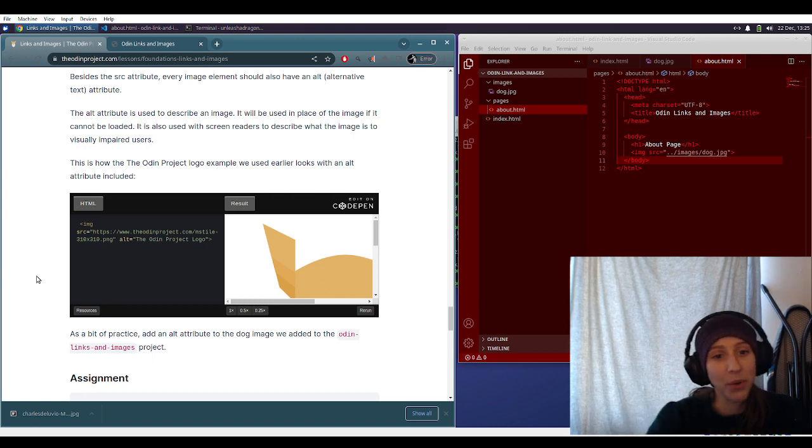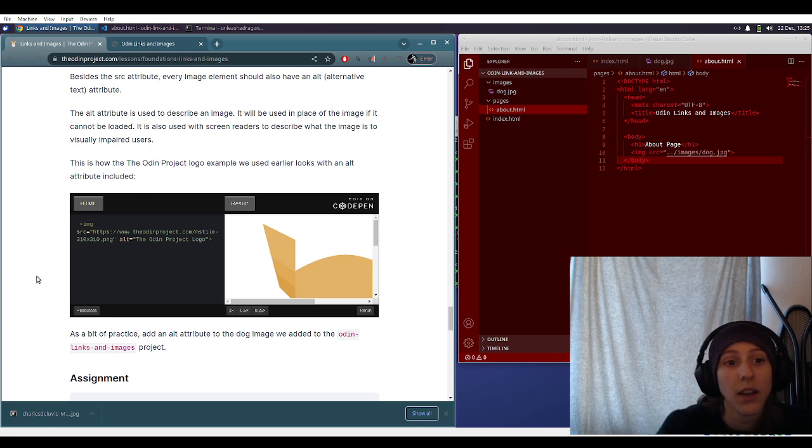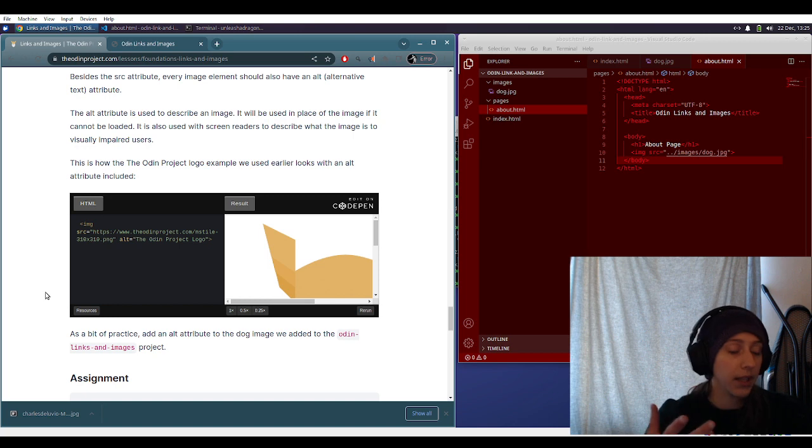This is how the Odin Project logo example we used earlier looks with an alt attribute included. So alt, the Odin Project logo. I'm going to add that.